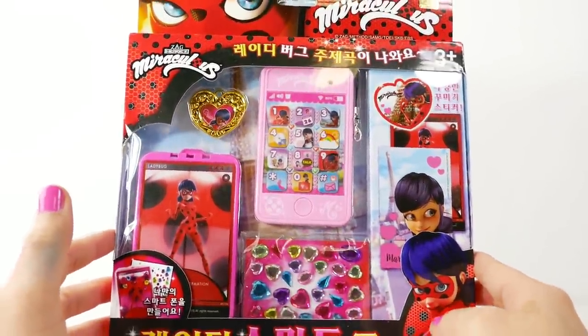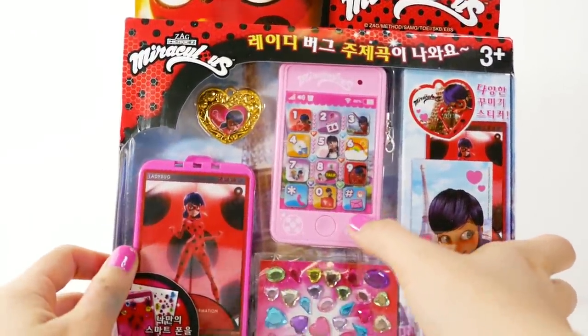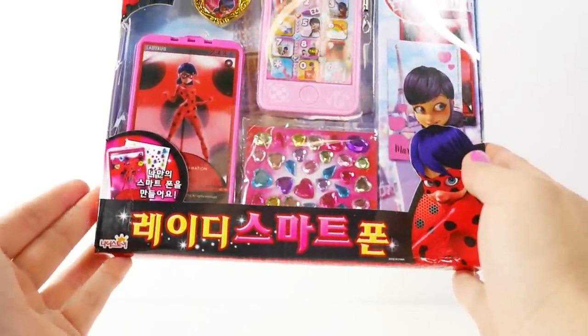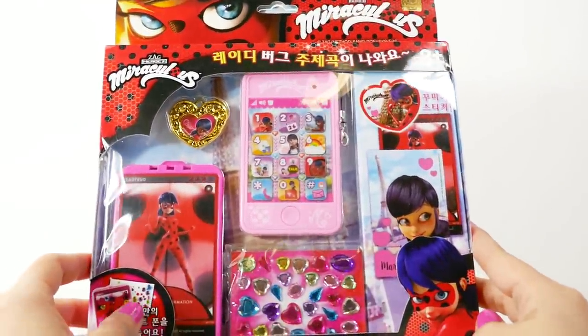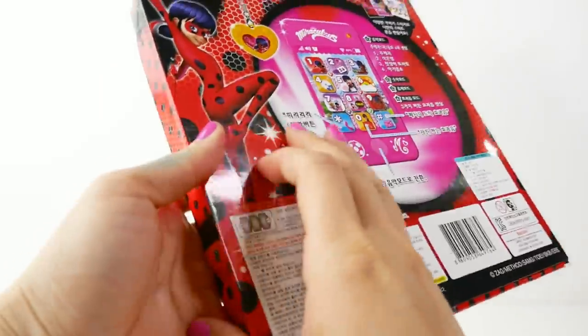Today we have a brand new Miraculous Ladybug playset. So this is Marinette's phone, as you can see by this little symbol here, and this is actually from South Korea. South Korea seems to have a lot more ladybug toys than we have in the States. So this looks like it's going to be a lot of fun.